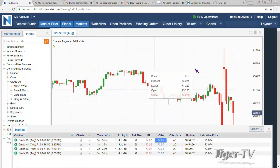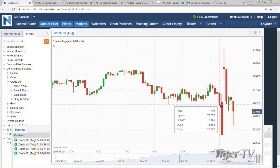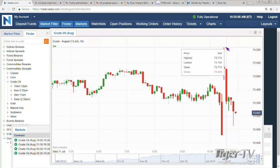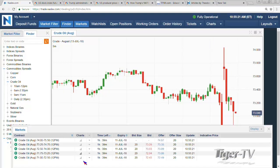To jump back to the chart, quite a roller coaster. We are now below where we were when we started looking at that number. Here's your 1025 bar. We come into the news, the news basically hits at the end of this bar, and we open almost $1 higher, $1.30 higher really. We spiked to 74, and now we're $1 below that level, trading 73.06. Pretty remarkable. The first spreads we were looking at were all going to have a price point of 73.25.